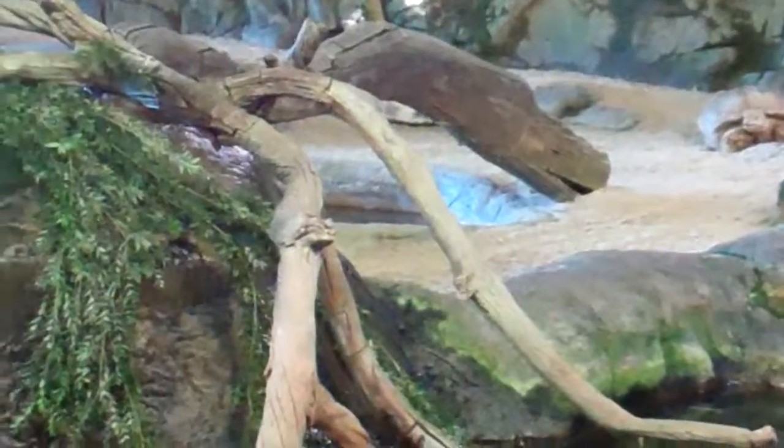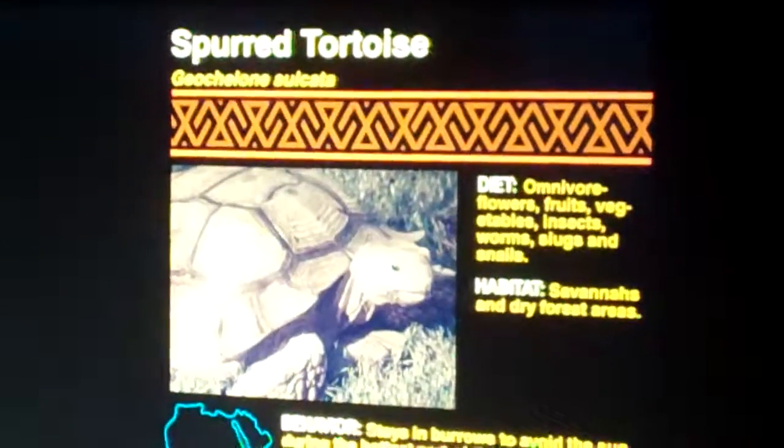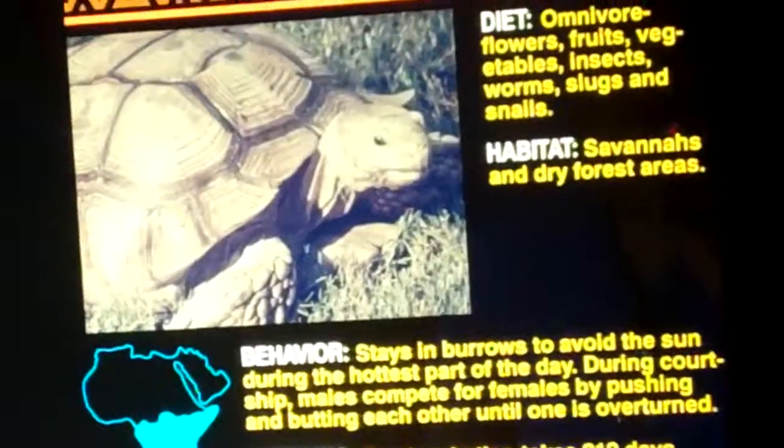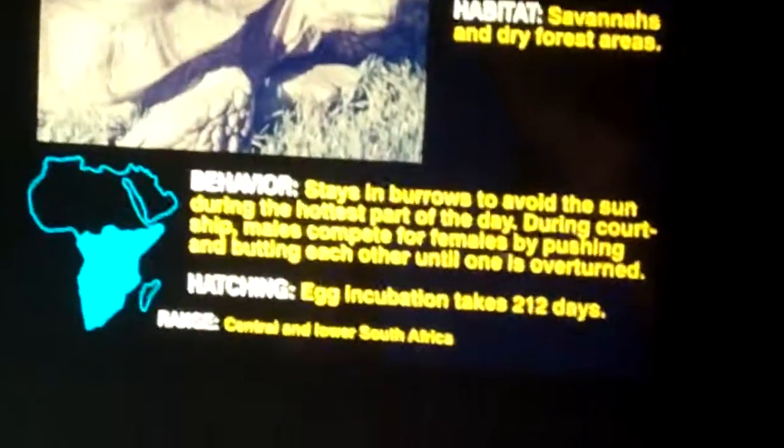Yeah. Is that a real one? That's the square turtle. Oh, yeah, he is. Right here on the picture. Wow, that is a big old red. Yeah, look at this thing.